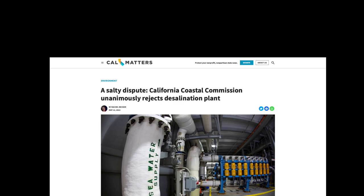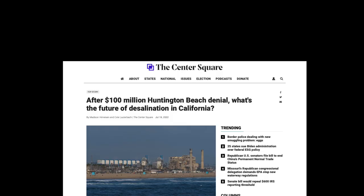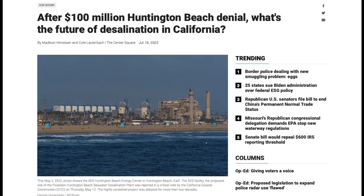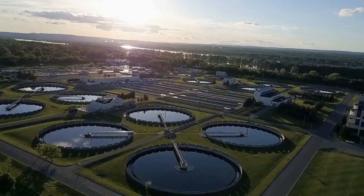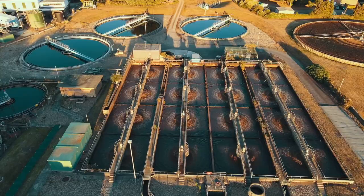Desalination plants take even longer to build, because they have even more hoops to jump through in terms of environmental impact and siting along the coast. Recently, a plant in Huntington Beach, California, that has been under discussion for over a decade was voted down unanimously by the California Coastal Commission. Put simply, both recycling and desalination are long-term, expensive options that have very little to offer in the short or even medium term to solving the current crisis.